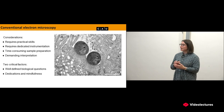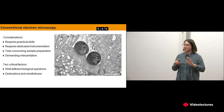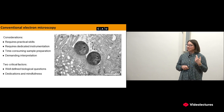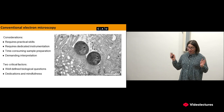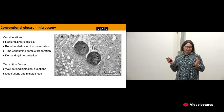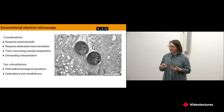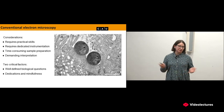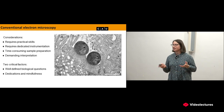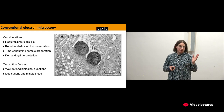So to conclude, I just want to say there are several considerations. Conventional electron microscopy is far from ideal. It requires a lot of practical skills, finger skills, dedicated instrumentation, time-consuming sample preparation, and demanding image interpretation, because most of the time what we look at are artifacts. But I think for success in EM, there are two critical factors. Well-defined biological questions. You just don't go there and say, oh, I'm going to find something. It's a jungle. And dedication and mindfulness throughout the workflow.